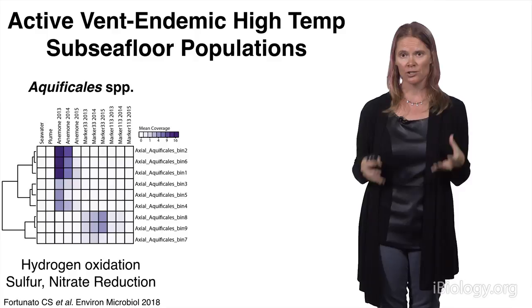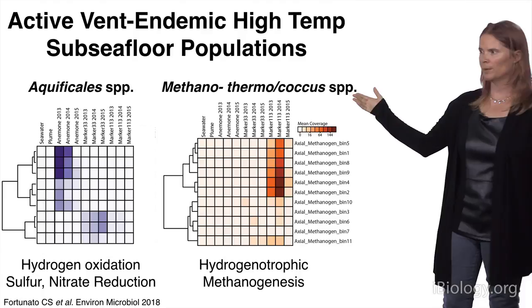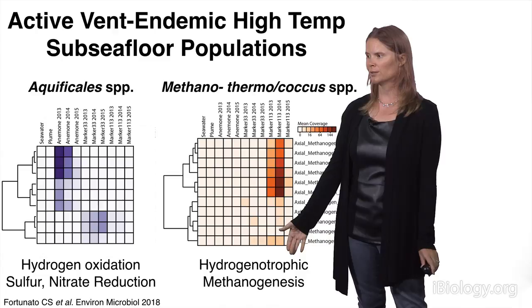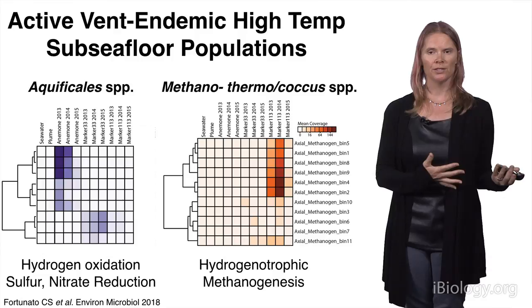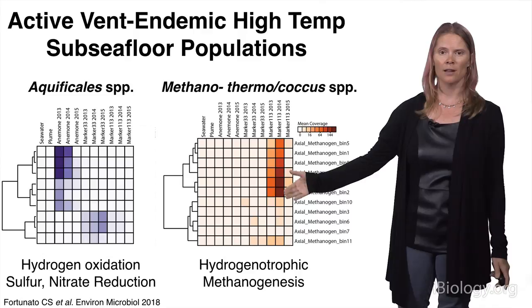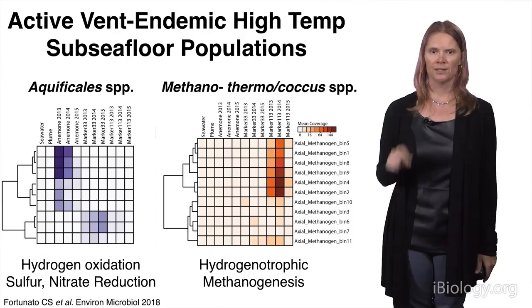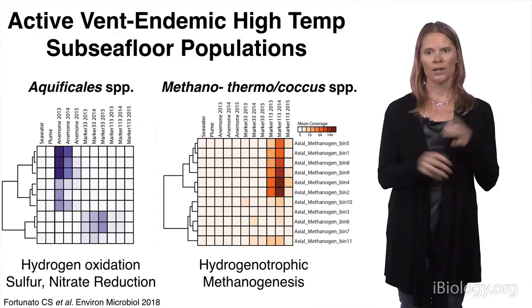And this is another example. You've heard me talk quite a bit about these methanogens. These are archaea, in this example belonging to both Methanococcus and Methanothermococcus. These are organisms that are important primary producers also. They basically use hydrogen and CO2 to make methane. Similar to what we saw in our transcripts, we see that these genes are really turned on big time in these organisms at Marker 113 and to a lesser extent at Marker 33 and not at all at the Anemone vent. So we have very vent-specific subseafloor populations that are active, they're living beneath the seafloor, and they're carrying out different functions based on these types of measurements.